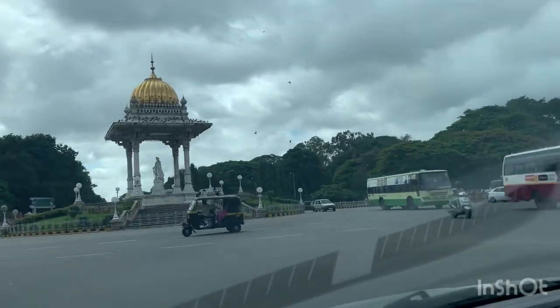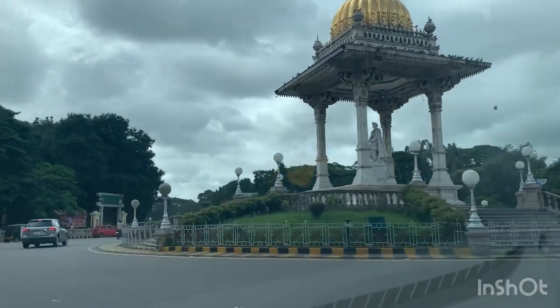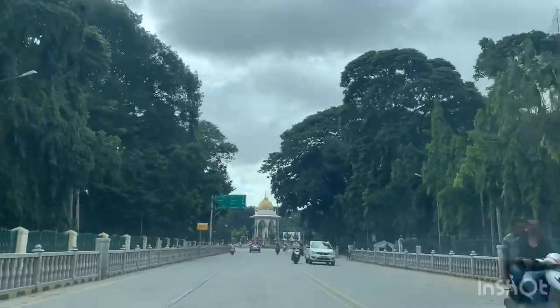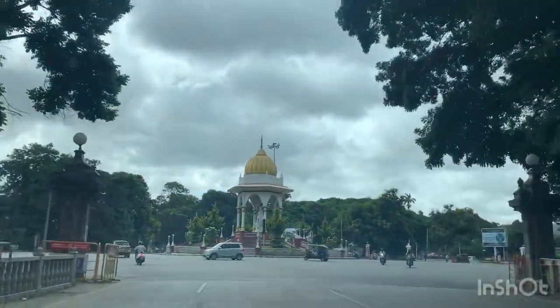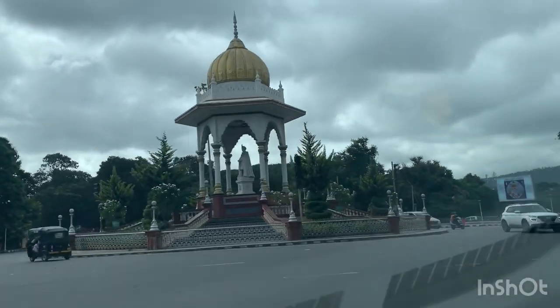After having breakfast, we are heading towards the zoo here. Mysore is a very nice city and a well-built, well-planned city. You can see that the circles are really nice, wide, and roads are really wide. And traffic is also not like Bangalore. It was really free, and the destination was approximately 10 minutes from the place we stayed.